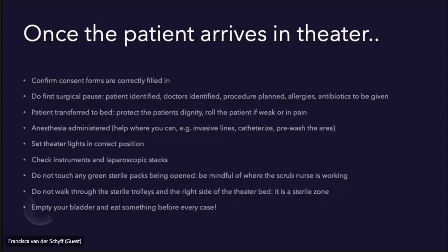Be mindful of where your scrub nurse is working. Don't touch her and don't buzz around her. She's trying to prepare your surgical field for you. Remember, don't walk through the sterile trolleys on the right side of the theatre bed. That is the sterile zone where your scrub nurse will be working and cleaning the patient, draping the patient. Okay, until you scrub, try not to walk through that area. You might get shouted at by the scrub nurse.